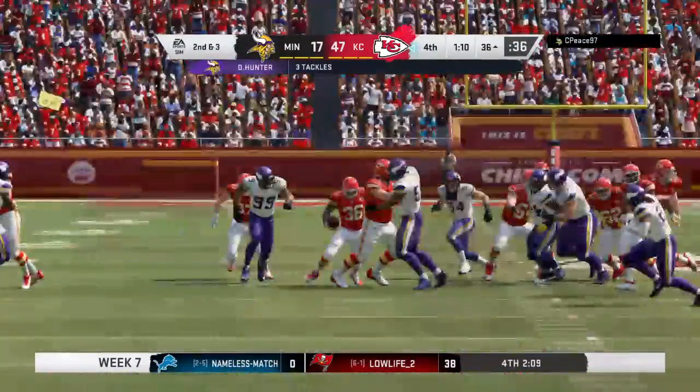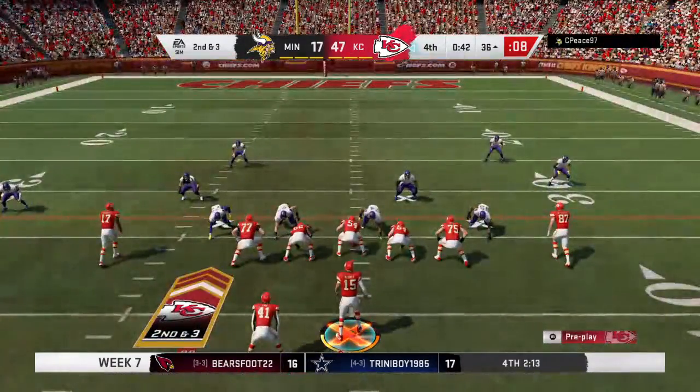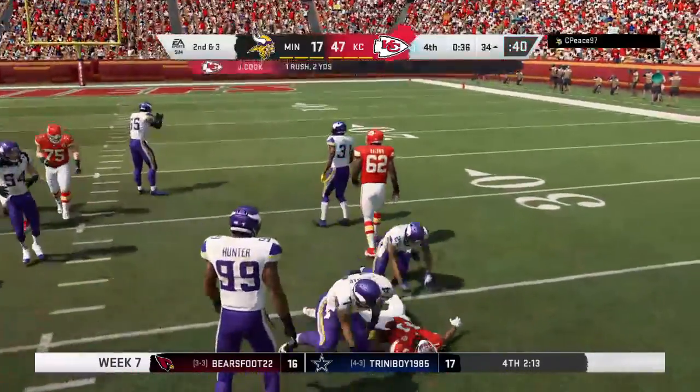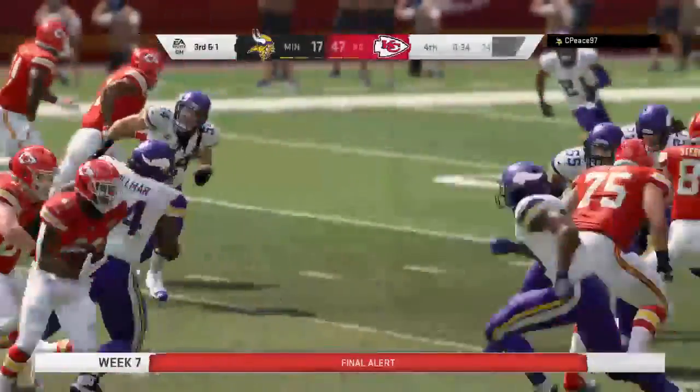A solid run on first down. Gain of 7 leaves them with a 2nd and 3. On second down, Cook. And this won't be enough to pick up the first. A gain of 2, 3rd and 1.